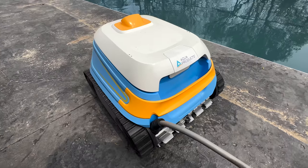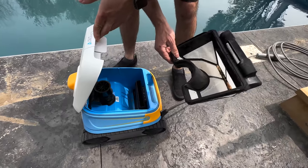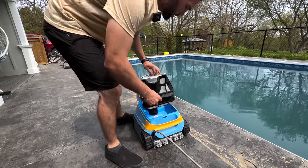So this is the robot vac that was sent to us. Aqua Products. It's got a little filter in here that you take out, you hose it off, clean it out. Pretty easy. Put it in.